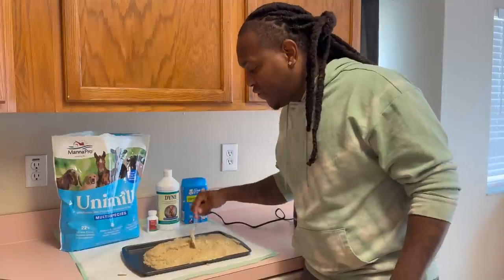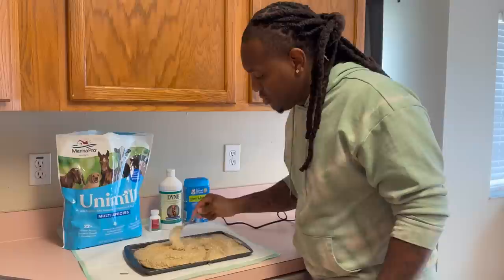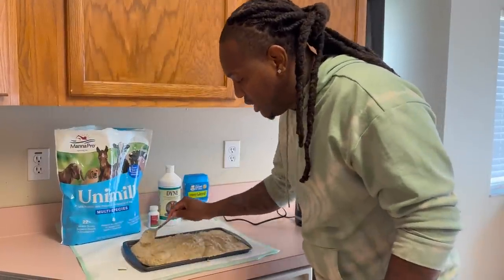But I try to make it easier for them when they're eating, so they ain't gotta be trying to lean over into this big old tall bowl.